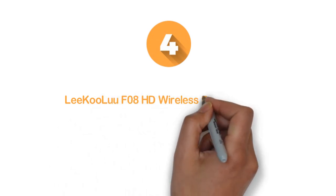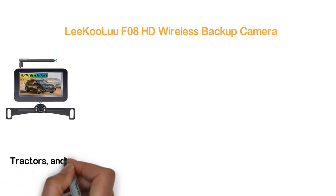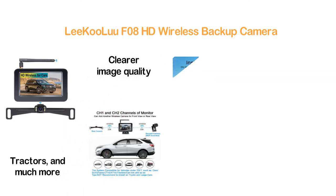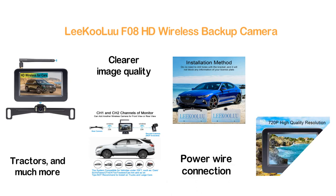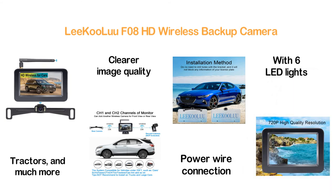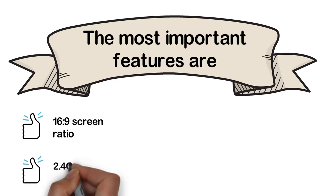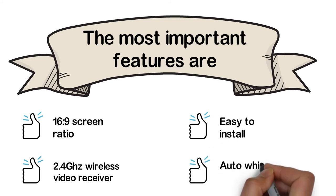Here is item number 4, Likulu F08HD wireless backup camera. This wireless backup camera system is compatible with vehicles under 23 feet, such as cars, UTVs, vans, SUVs, tractors, and much more. The newest HD camera chipset ensures clearer image quality. Installation is very easy with two steps of power wire connection. It is upgraded IP69 waterproof and designed with 6 LED lights. The most important features are 16:9 screen ratio, 2.4 GHz wireless video receiver, easy to install, and auto white balance.